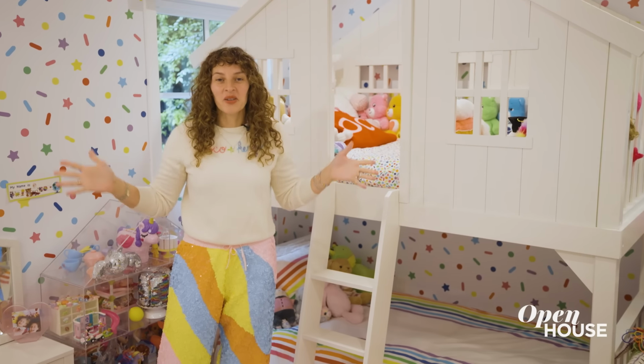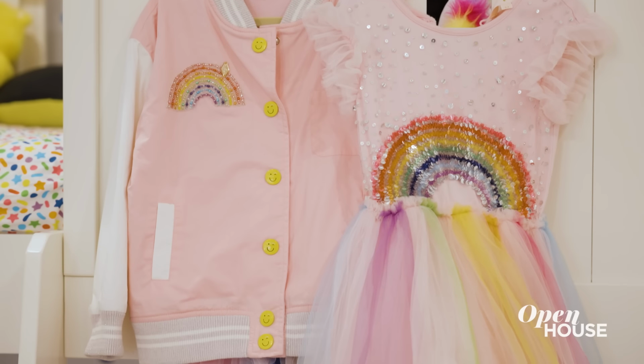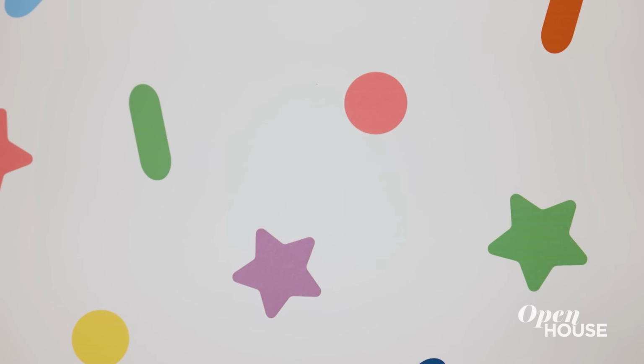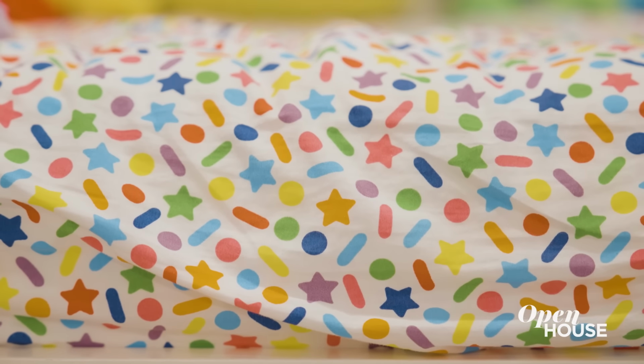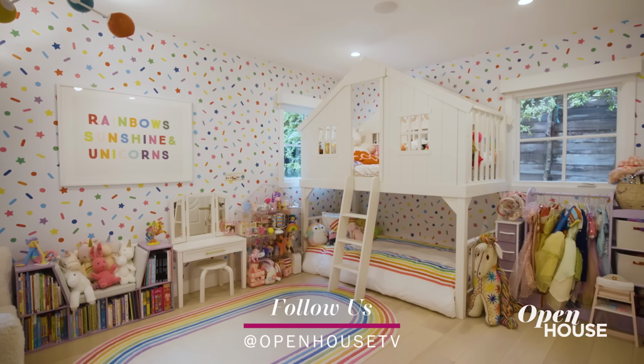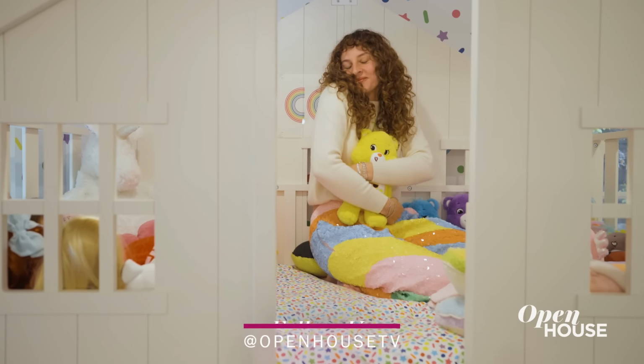This is my daughter Coco's room, and most of the pieces in here are from my Pottery Barn Kids collection for Flower Shop. So this rug I designed, the wallpaper, the bedding, everything is part of Flower Shop, and she wanted a 2-story house. I would call the bottom her bed and the top her cozy corner because she keeps anything soft and cuddly up here.